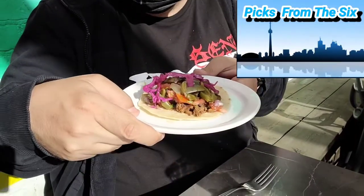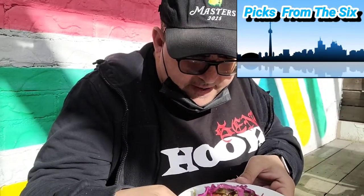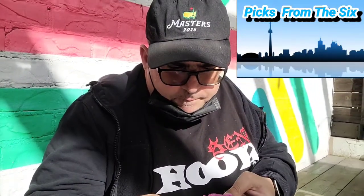Okay, this is the beef taco. It has some vegetables, beef, and it looks like cabbage. All right, let's see how it is, Paul. Paul's going to eat his beef taco. This might be a little messy.